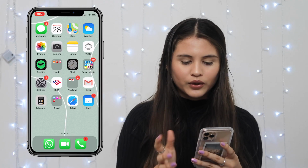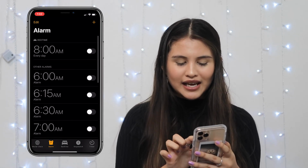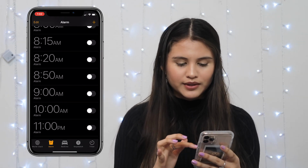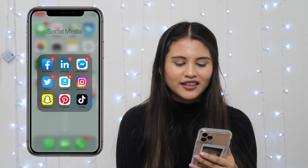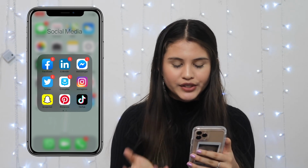Then I have Clock, which is pretty standard. I have a lot of apps in here. I even have a bedtime. Okay, I don't know why it says 8 a.m., but anyways, I have a lot of alarms and stuff. And then I have a social media folder. This is probably my biggest folder. But yeah, in here we have Facebook, I have LinkedIn as well, and then Facebook Messenger.